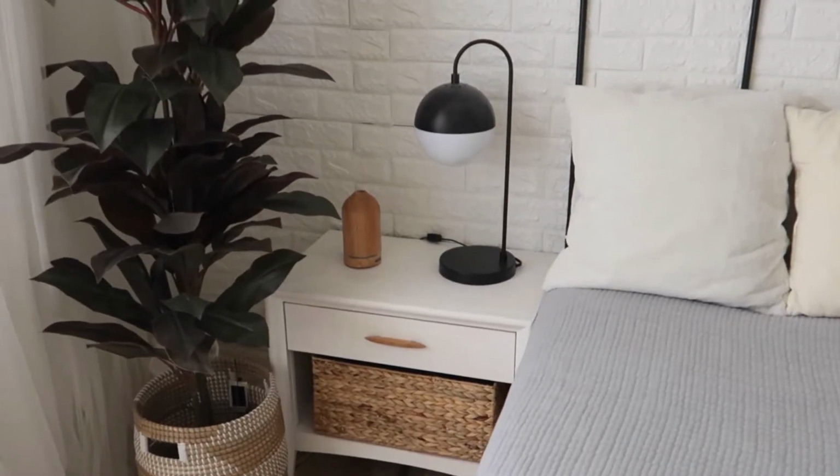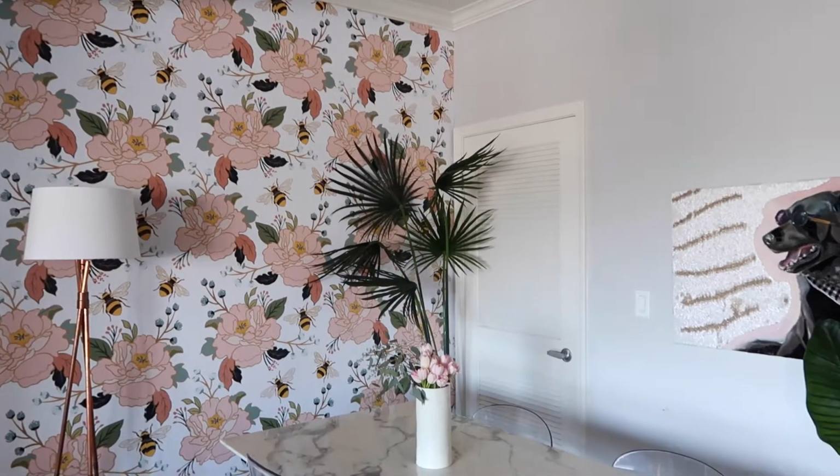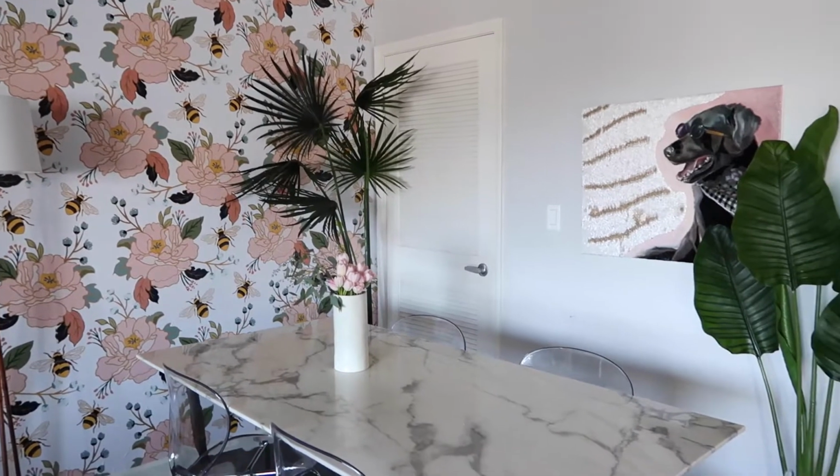So I turned to Nearly Natural, which is my favorite place for artificial plants. I have a few of them in my own place, and I've used them before in design projects because they usually look really real and they're really nice quality.